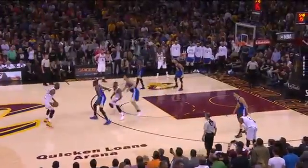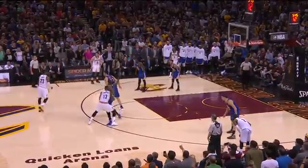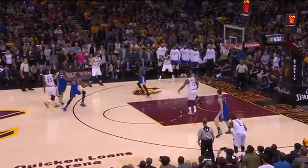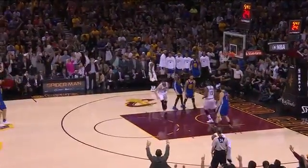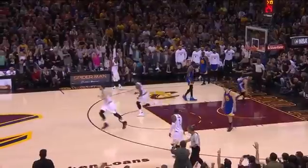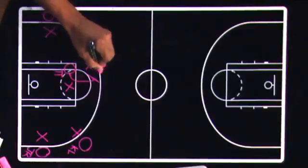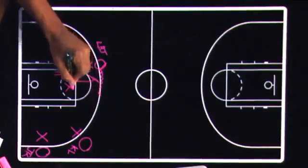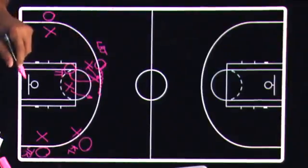Okay, we talked about the Cavs getting better shots tonight because of their offensive schemes and making the extra pass. And here LeBron makes a read after getting double-teamed, skips one defender into the corner for a wide-open J.R. Smith. But let's look and see how that exactly happened. As Tristan Thompson comes up and sets the screen for LeBron, and he takes the ball off the screen, that forces the double team of Zaza and LeBron's defender.